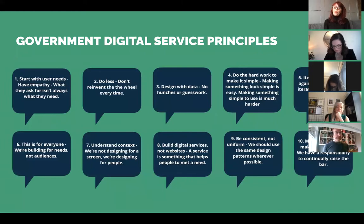So I'm going to invite Ilse just to say a little bit about the Government Digital Service design principles, and then each of the panel, if you could just be having a look at the principles and maybe pull out one that resonates in particular for you. But Ilse, over to you.